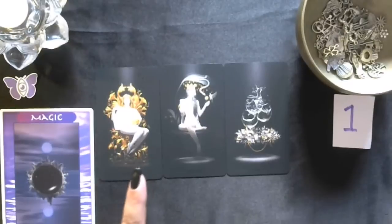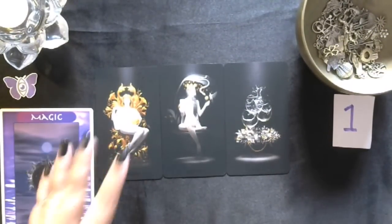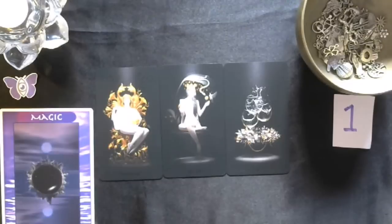So with regards to your career, with regards to the work that you do, you've got the magic to create and to be and to have whatever you want. The sweetness is there for you. So revel and enjoy in the abundance that is around you. Enjoy the success that you are having, and know that you deserve it. Know that you are so worthy. Know that you are so deserving of everything that is coming your way with regards to your career and what's going on at the moment.